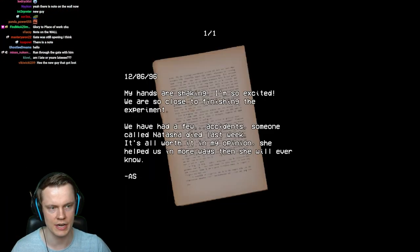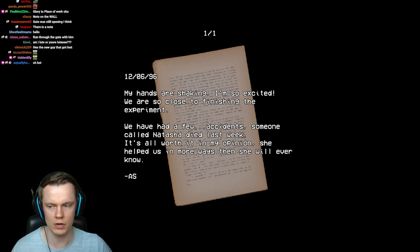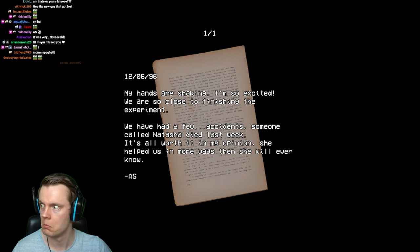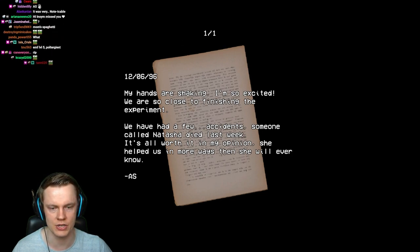My hands are shaking. I'm so excited. We are so close to finishing the experiment. We have had a few... What? My door just closed. That's fine. We have had a few accidents. Someone called Natasha died last week. It's all worth it, in my opinion. She helped us in more ways than she will ever know.